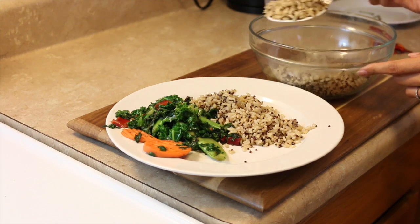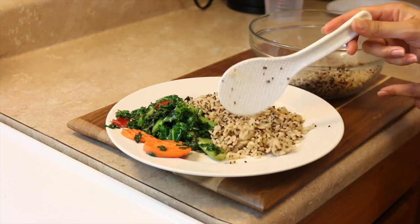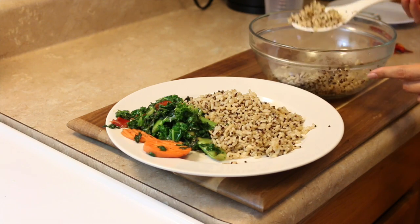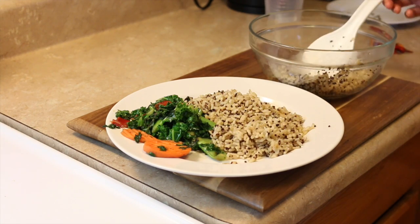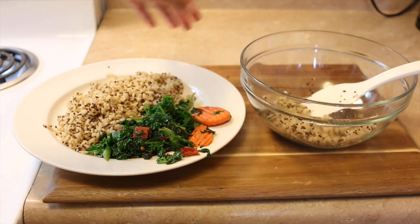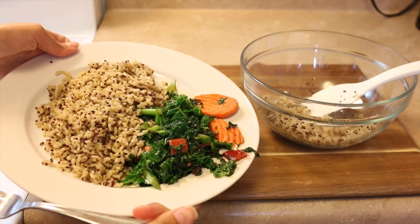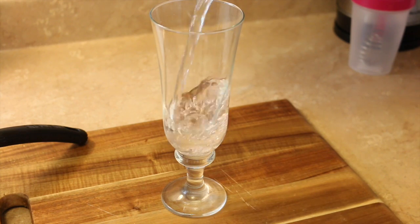Alright, so we're gonna do some brown rice and quinoa. We already kind of had this made, so I just heated it up again, and that just kind of makes our dinner, I guess. Just a really simple dinner. And then I think that's pretty much everything. Oh, and also all throughout the day I do drink a lot of water. I don't think I showed every time I drank water, but I'm gonna have another glass right here.